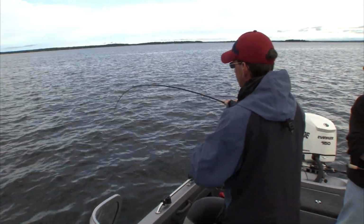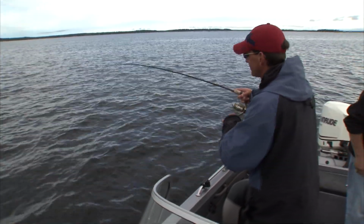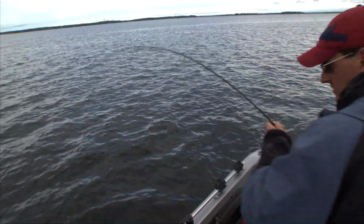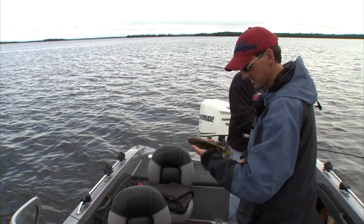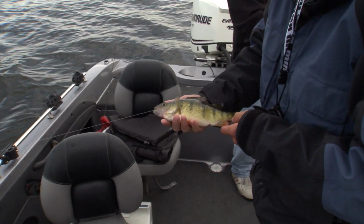Are they a little finicky today? A little bit on the finicky side. This one feels more like a perch. Does it? He was shaking there, wasn't he? Big perch, wow. A lot of those out here? We've had some really nice perch. It's kind of a nice bonus when you're walleye fishing. Yep, no kidding. And in the frying pan, how do you beat that?